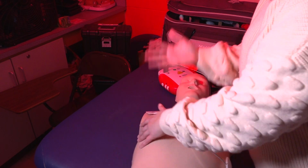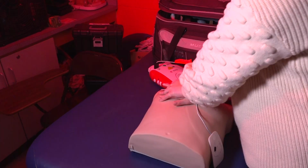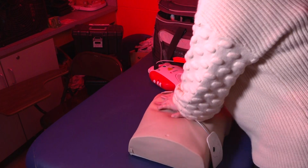AEDs are important to have in many areas in case they are needed in an emergency. I, knock on wood because I'm superstitious, I have not had to use it on a live patient, but I'm an instructor for the American Red Cross, and I have to do training every 2 years to maintain that certification. So that's something that's good for everybody to know.